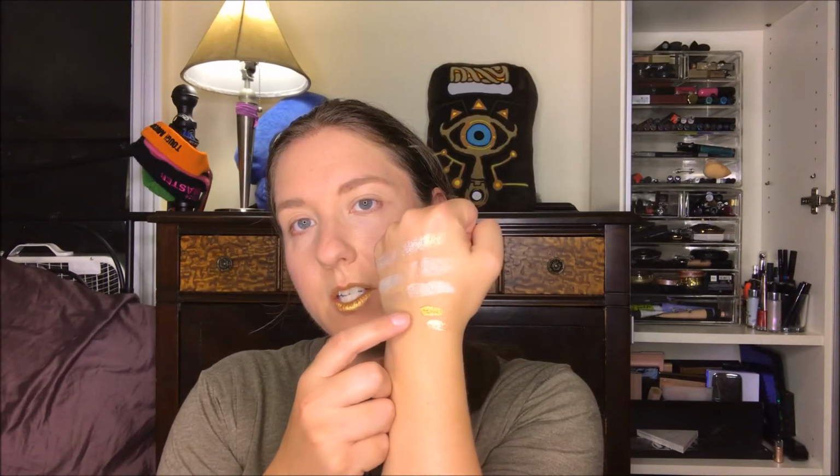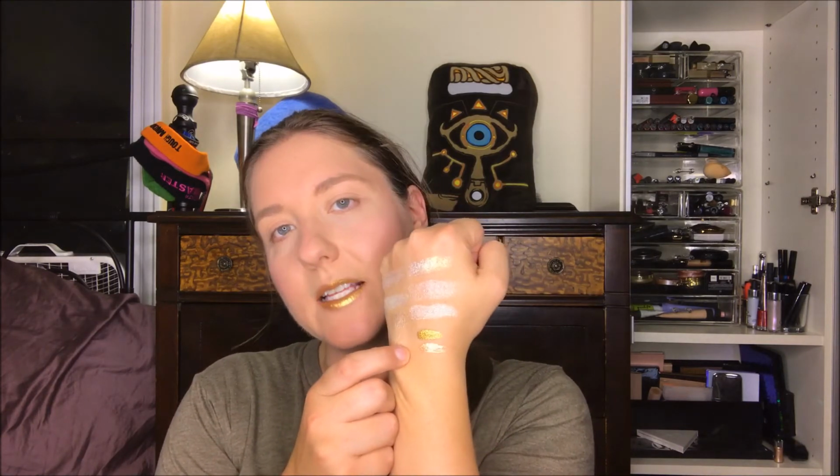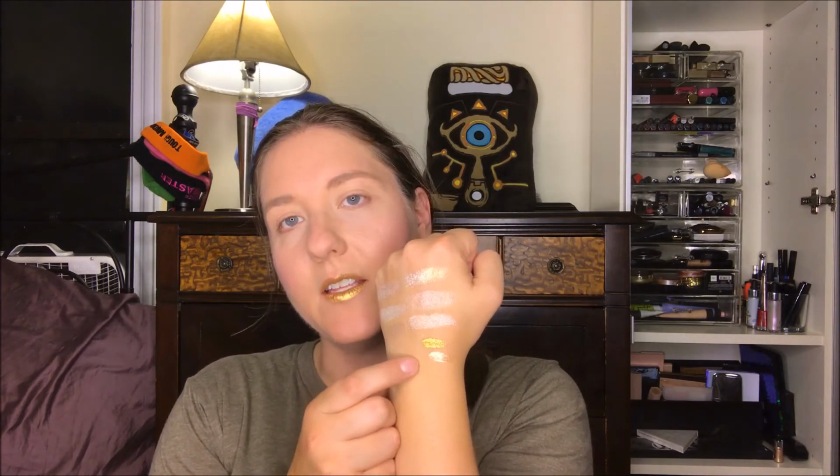So if you can see from the swatches, this is Gold Skool on top, and this is the Thunderstruck. This is definitely more of a champagne-y, less of a gold, and it's a lot lighter. This one usually needs a couple of coats in order to be really opaque, and even still, it's not the most flattering.